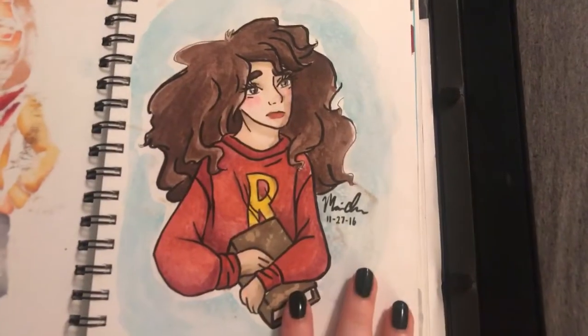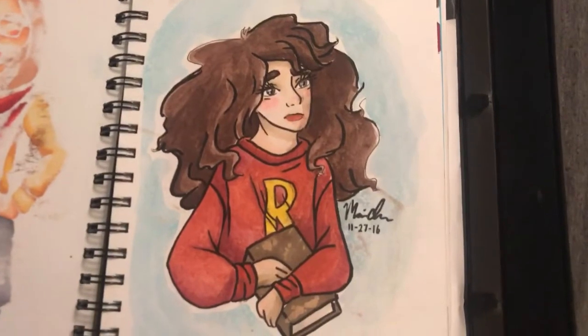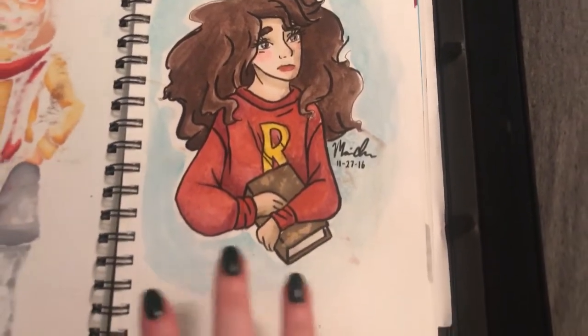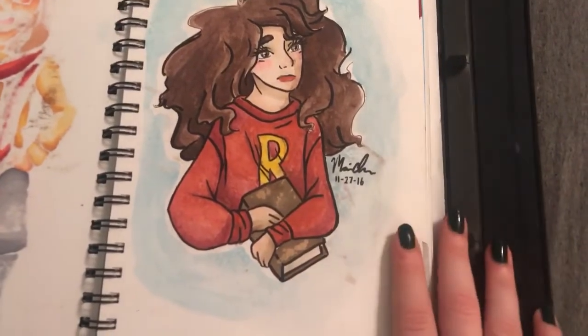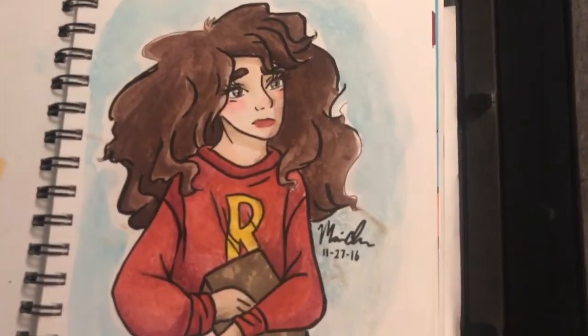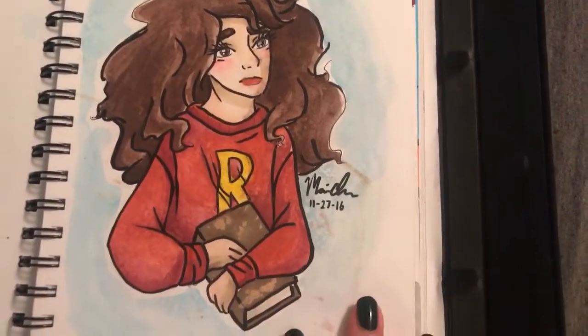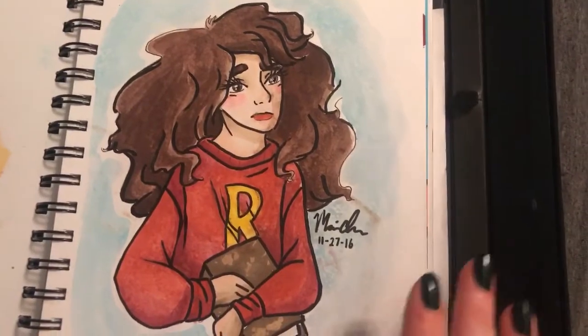Ron and Hermione were my #1 ship when I was in 6th grade. They were one of my first ships. They were my first book couple ship that I really liked, and they just have a really special place in my heart. So this is how I used to draw Hermione. It's changed a lot. I actually redrew this in my newest sketchbook just to see how I've changed over the months, and it's a lot different.